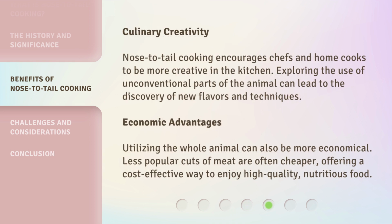Culinary creativity. Nose-to-tail cooking encourages chefs and home cooks to be more creative in the kitchen. Exploring the use of unconventional parts of the animal can lead to the discovery of new flavors and techniques.